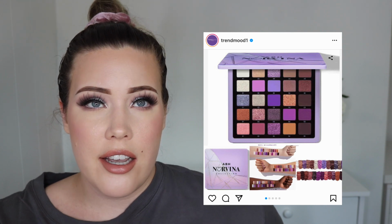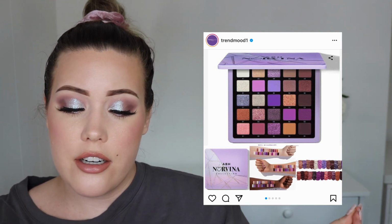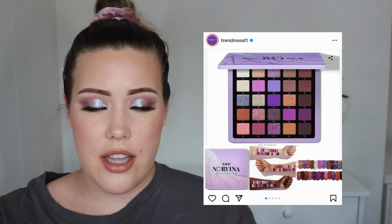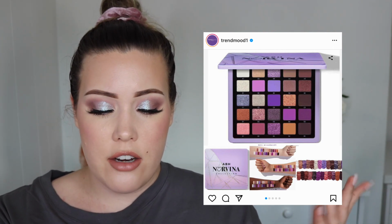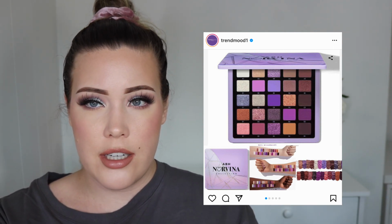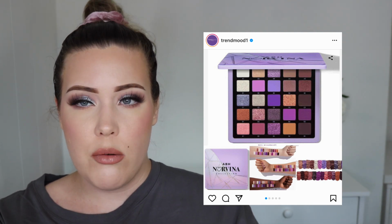I know when they were doing all of those launches, they launched those water activated liners, which I feel like was kind of an edgy launch, which is what Norvina kind of is. I feel like Anastasia Beverly Hills is the more mature, soft glam kind of vibe, and Norvina is the more playful, edgy spin-off of ABH. So I just don't understand why they don't expand it to something that's still fun and edgy, but not an eyeshadow palette.